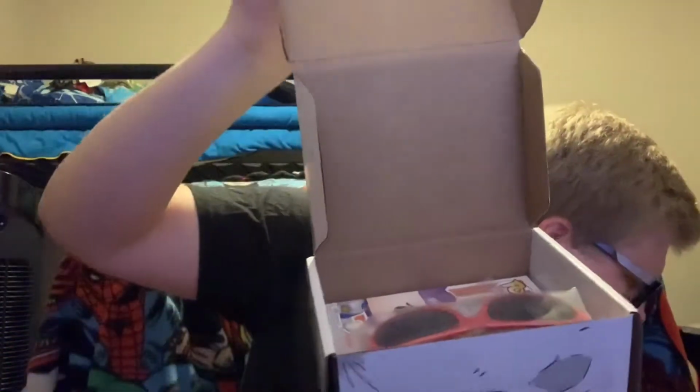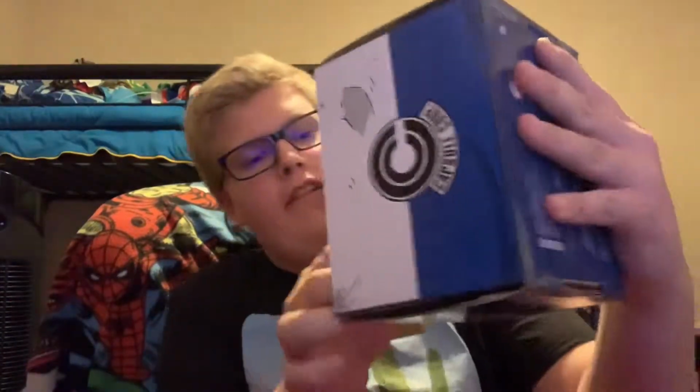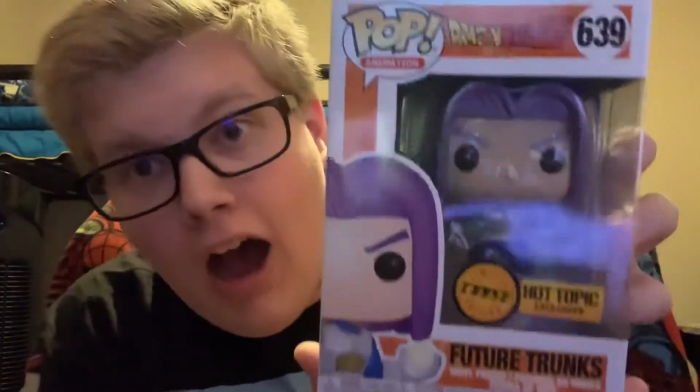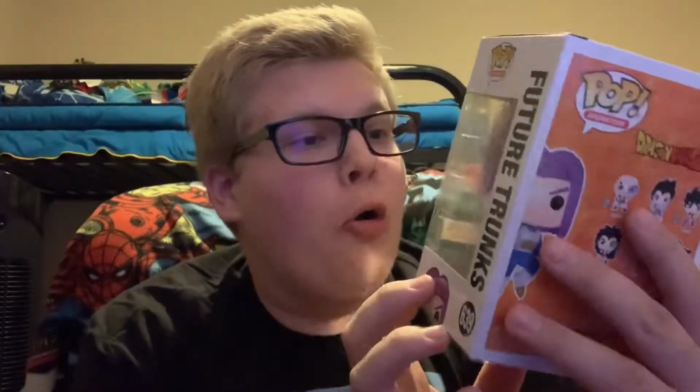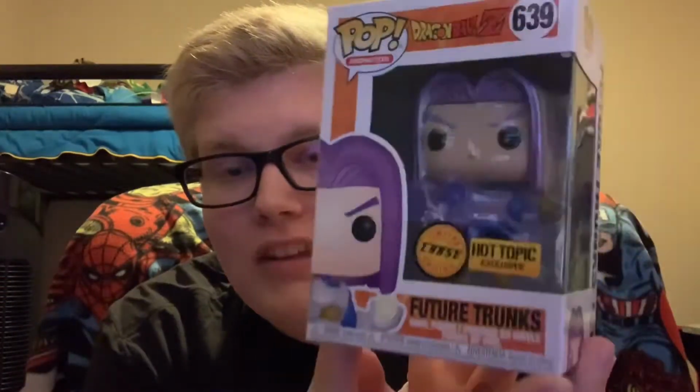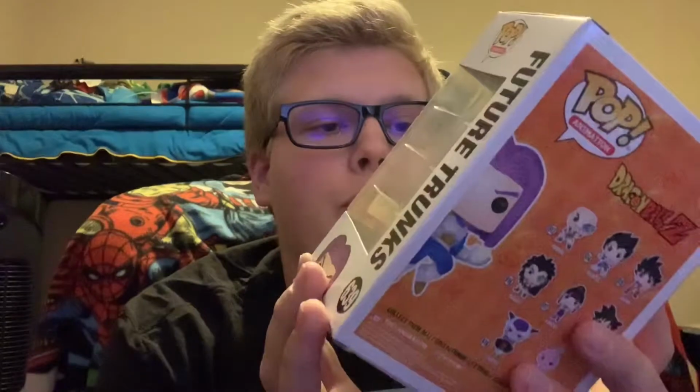Here we go, guys. First look, you tell me if it's a chase. Oh my God. Oh my God. Oh my God. This is the chase. Oh my God. You don't understand, I've been carrying this bag all day. This is my second chase I own. This is a money maker right here, boys. Future Trunks Chase, Hot Topic.